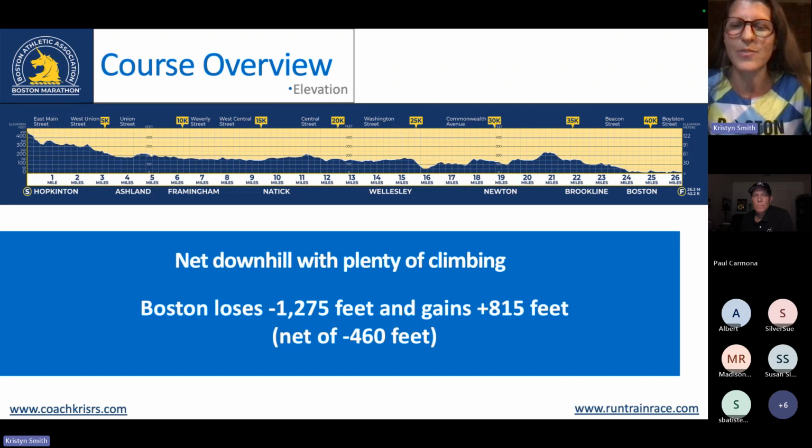The course loses 1,275 feet, but there is a gain of 815 feet. So again, as I said, there's a significant amount of climbing. The net of that is 460 feet downhill at the end. And for those who live in New York and run New York City Marathon, it has 810 feet of elevation, so they are comparable in the gain.